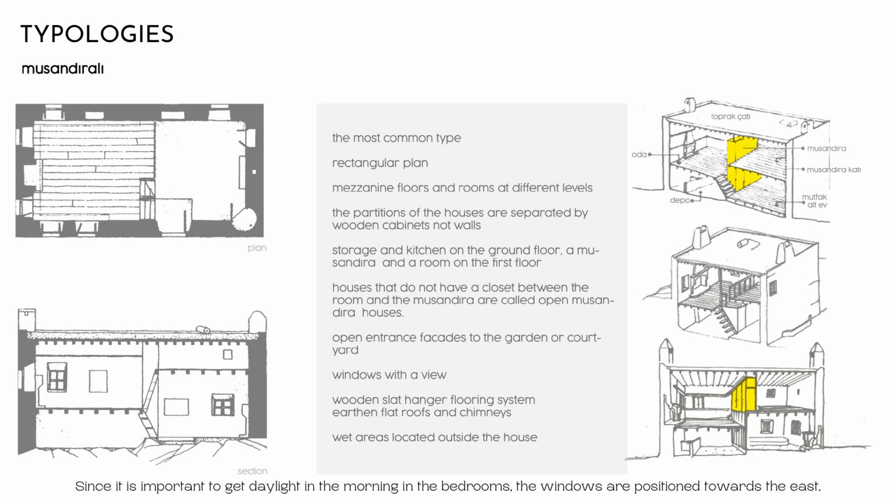Open entrance facades to garden or courtyards. Windows with a view. Wooden slat hanger flooring system, either flat roofs and chimneys. Wet areas located outside the house.